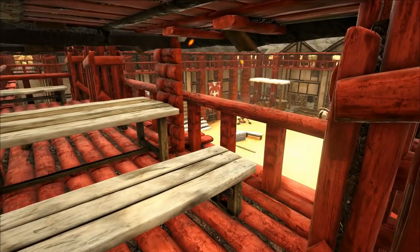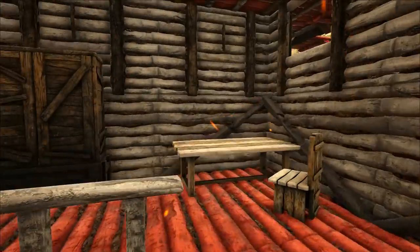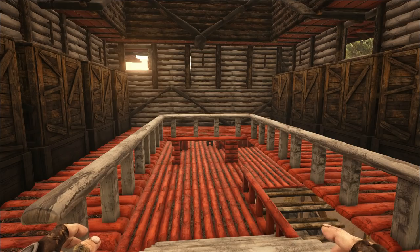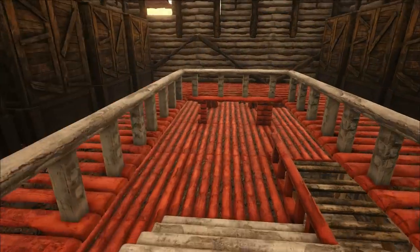Yeah, so that's the design philosophy for the build, and I think I picked the right spot for it. I've got the valley in front of me, and I've got basically a mountain and then the higher land on the left and right, and yeah, it looks pretty cool.